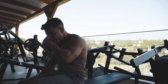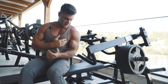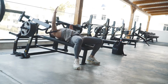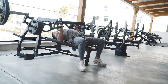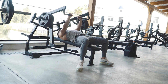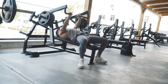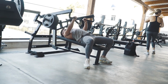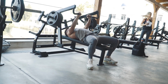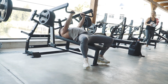Oh my God. So I really moved myself really far back on the machine, so to the point that I'm more or less doing a decline press. Okay. No, one more.